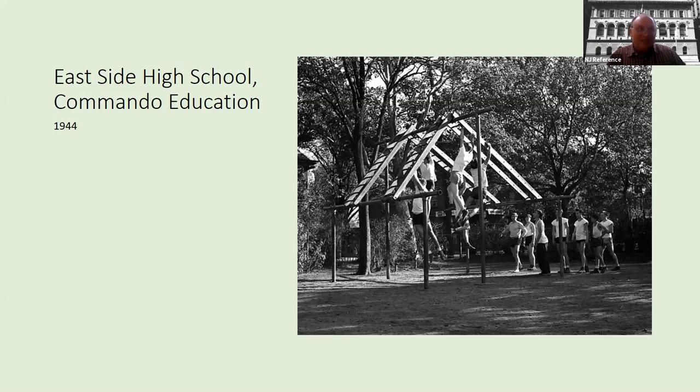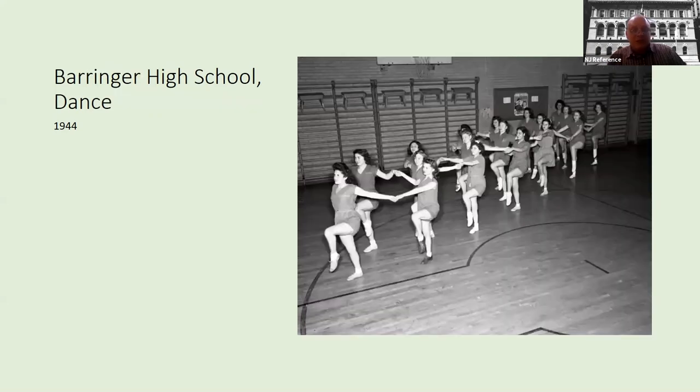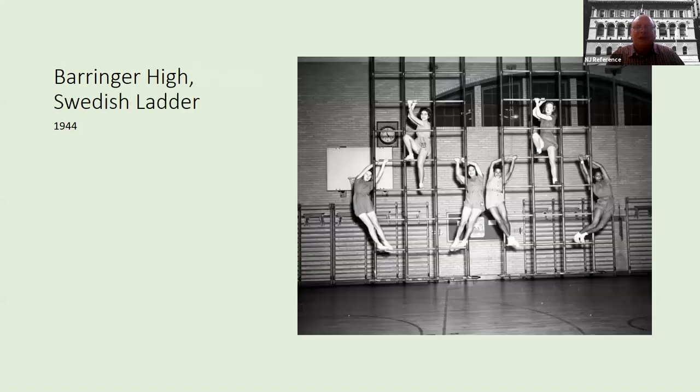But anyway, if the boys were taking commando education, the girls were taking dance class in 1944. This was a picture from Barringer High School, a dance class, and there are a bunch of pictures of dance classes, almost all with girls. There was a clear gender division here in the gym classes. The girls did one thing and the boys did another. So the girls took a lot of dance classes at the Newark schools in the 40s and 50s.